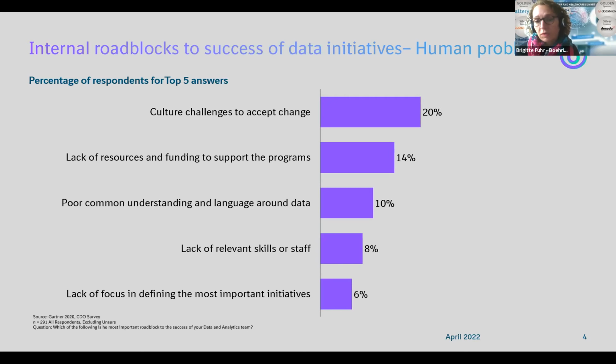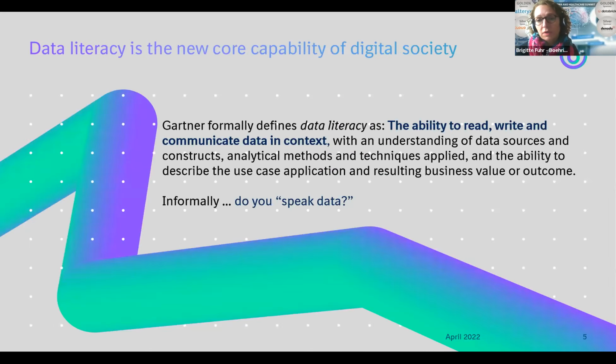So these are all symptoms of something that Gartner calls a missing data literacy. So what is data literacy? I think we also heard it a little bit earlier. It's defined as the ability to read, write, and communicate data in context. So informally, you would say, do you speak data? Can people with a business background understand what the opportunities are that data science brings, and are they able to translate between their subject matter and data science, and also do data experts understand the business context? Are we able to prioritize accordingly, but also do we have the respective infrastructure, for example?